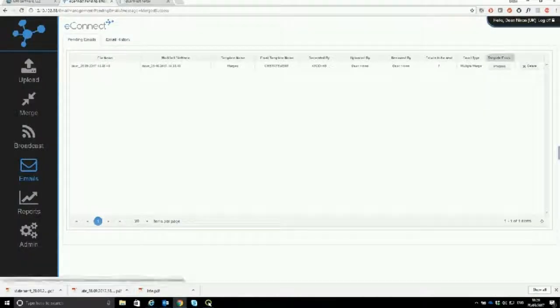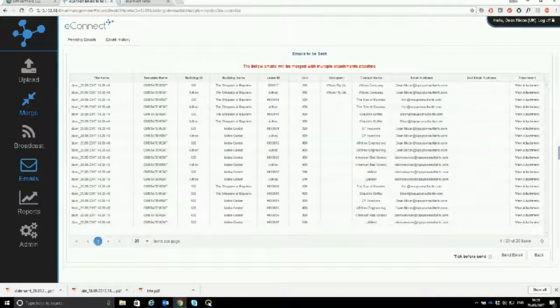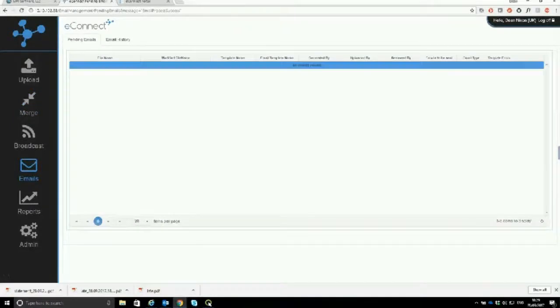We simply hit process. This shows me all the emails that are about to be sent. It will show you duplicates because it's basically one for every single ad hoc document that's there, but it says at the top that the below emails are merged into multiple attachments. Because it's multiple attachments, it's showing us one per, so we can view the attachments if you want to at any point. We can view those individual attachments. I hit send, and again, that's now been sent.